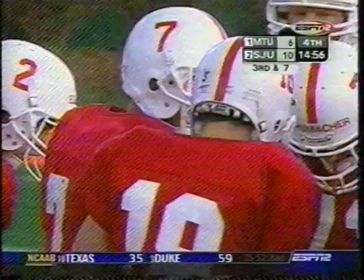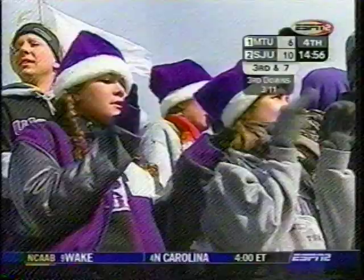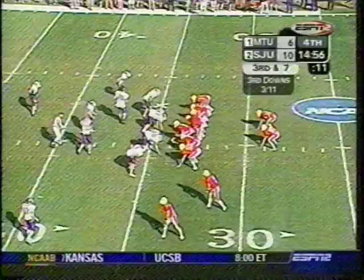Keating is quite a story in his own right. Here's a guy who last year in the third game of the season shattered bones in his throwing arm in 13 different places and had surgery, a couple of metal rods and pins inserted, and he has come back with a vengeance, and this is his senior season.